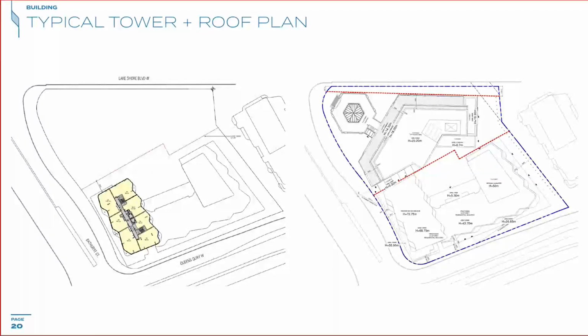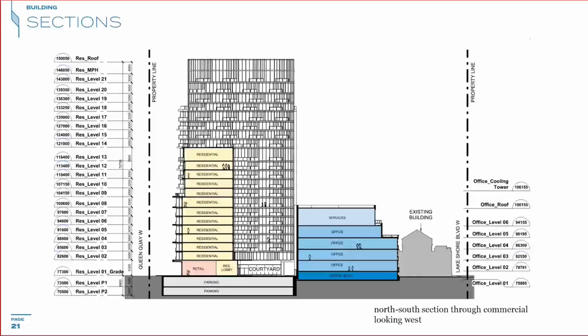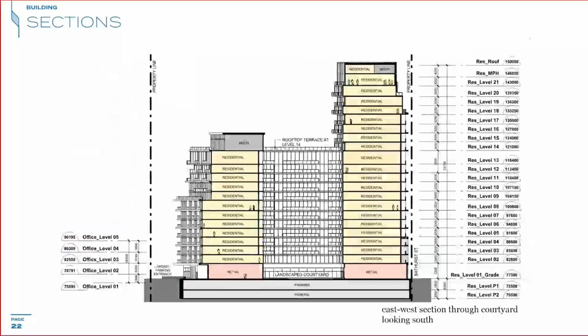Next. Again, that's the section we talked about. So that's the tower in the background, residential, and then the office building. Next. This section going the other way, showing the taller component on Bathurst on your right, and on the left is the lower component as it frames the courtyard, and then the facade overlooking the courtyard. Next.